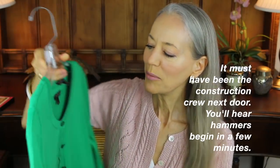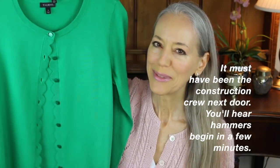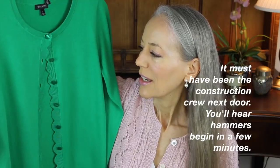My next item is actually two items. It's a sweater set. I absolutely love cardigans, and if I can find a cardigan and a matching shell in a color that I love, it's hard for me to resist. This set is from Talbots. It's 60% cotton, 40% rayon, I think. But what makes it extra special is all this adorable scallop detail along the front and also on the 3/4 length sleeves.